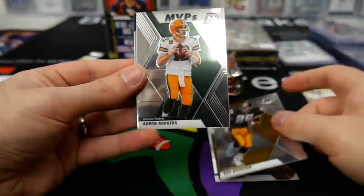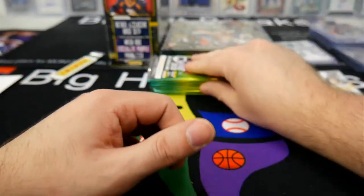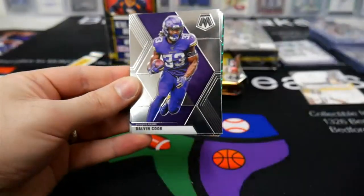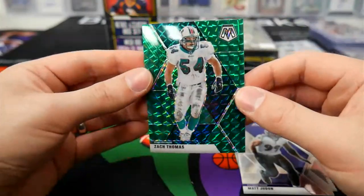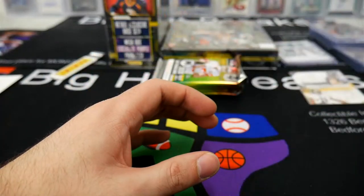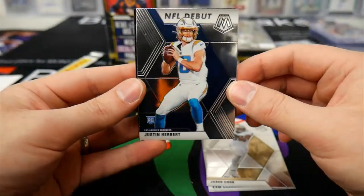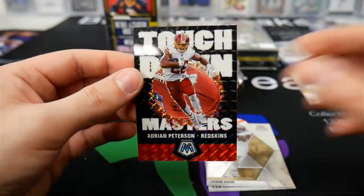Cooper Kupp, Woodson, Rodgers MVPs, Got Game, DK Metcalf. Kid Reporter, Dalvin Cook, Drew Locke, Judon, Zach Thomas Green for the Dolphins. Chancellor, Cook, a Justin Herbert NFL debut base for the Chargers, and a Touchdown Masters Adrian Peterson for the football team.